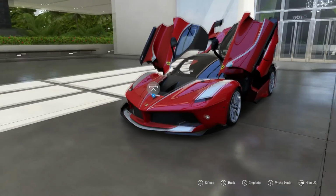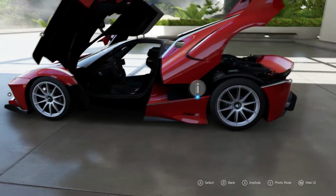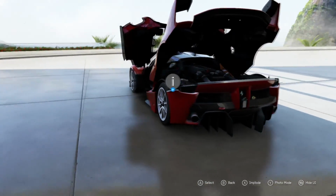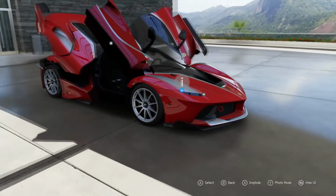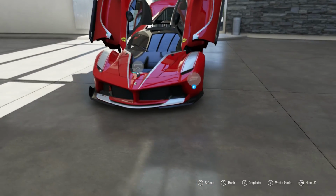I mean, come on, just look at it. It's like the LaFerrari, but the track version of it. It's just absolutely gorgeous. Look at the whole back end, the split rear wing. It's not a full wing, it's only like two little things. It's awesome. Let's take it out on the track and let's see how she handles.